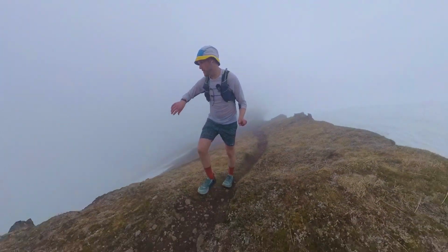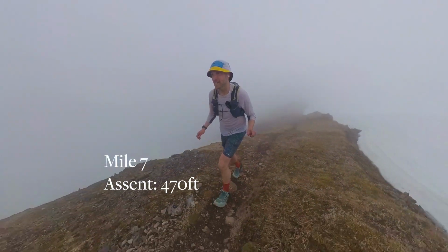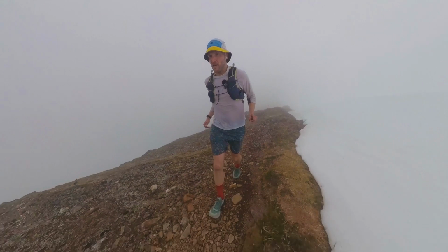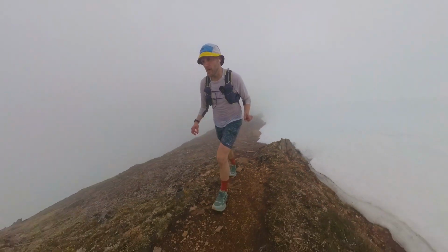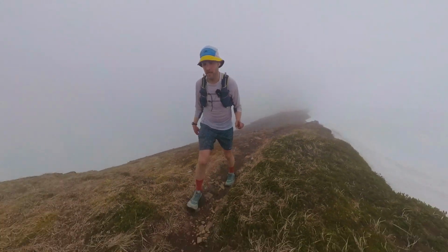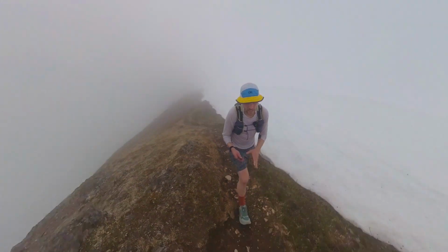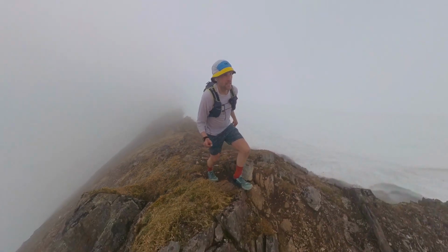Just came through the 7 mile mark. Kind of no turning back now. I'm way along this ridge. Probably need to eat some more. Might need to do some salt chews pretty soon. This is a tough summer. Tough time of year.